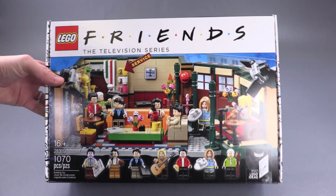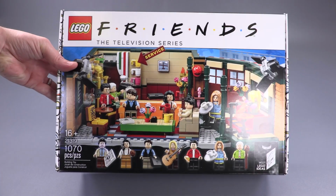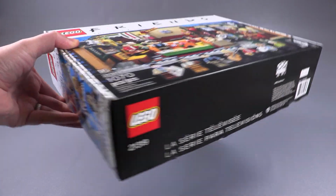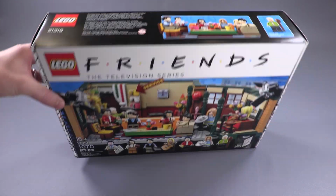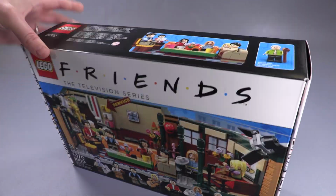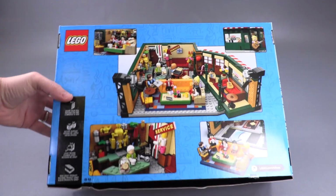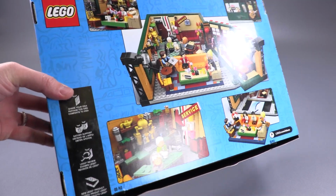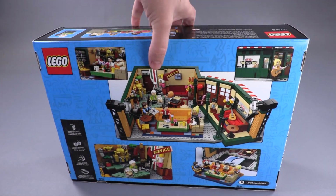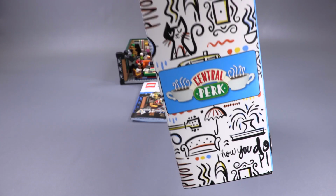And okay, here is the box that we've got. The Lego Ideas line always has generally better boxes. A lot of these sets are relatively collectible, and this one is no different. The artwork is pretty darn nice. It's a very, very clean look, very colorful as well. On the back, it just kind of shows off a couple of pictures. It's quite simple. There isn't too much clutter on here. You've got a little thing for the characters.